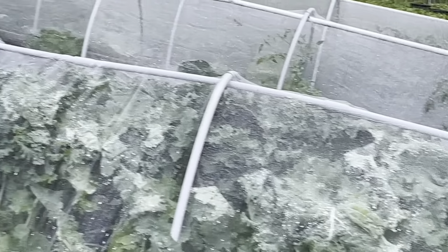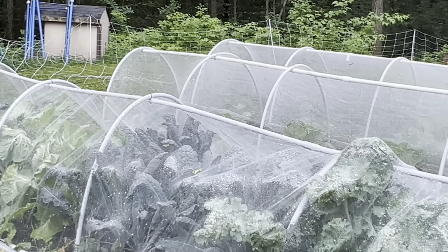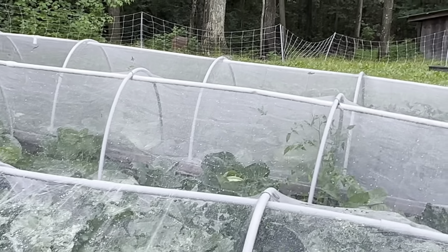I harvest them and they get really big again. So they keep growing and growing and growing. They love the soil again because we put so much compost in here. Why would you not grow?